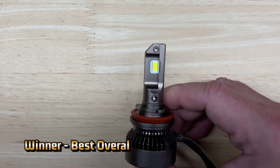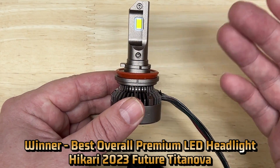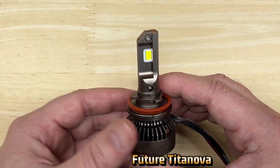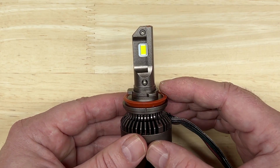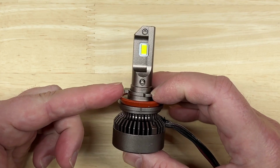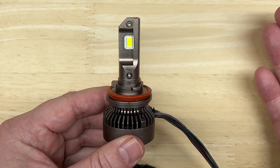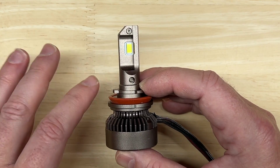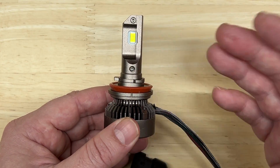And the award for best overall premium light goes to the Hikari Titanova. This light just did really good this year. If you've got a bigger budget and can afford a better light than the Fahren Forscher, the Hikari 2023 Titanova is my pick for best overall premium light. Like the Fahren Forscher, it did very, very well in every category. Overall, just a great balanced light for a premium light.